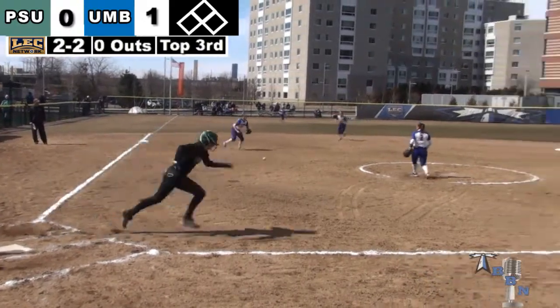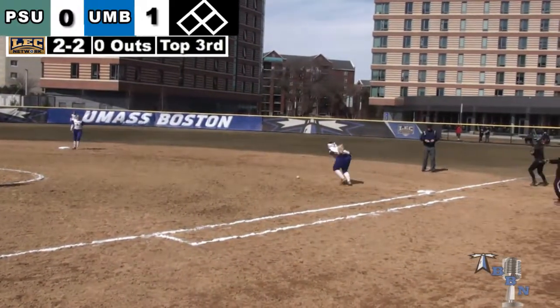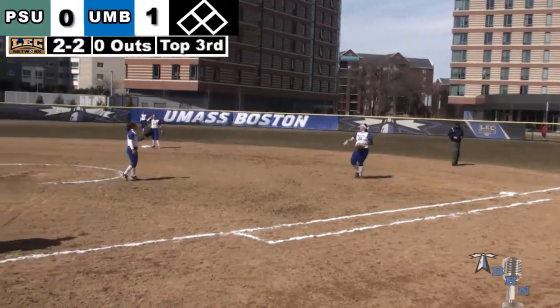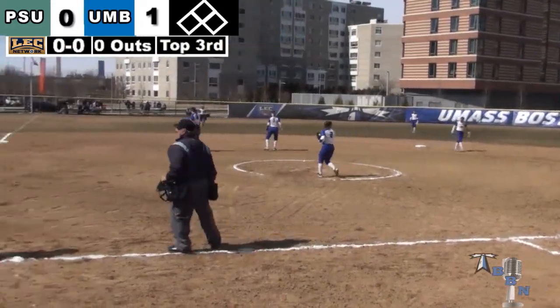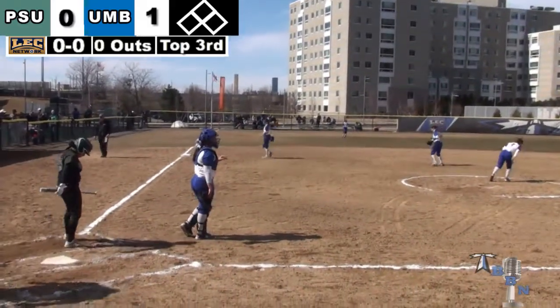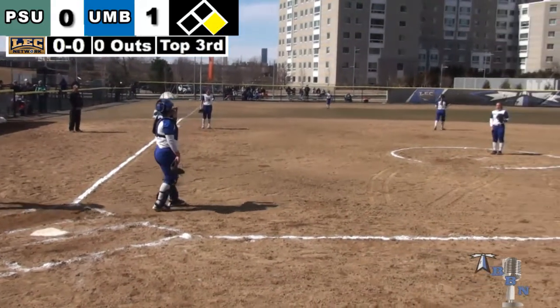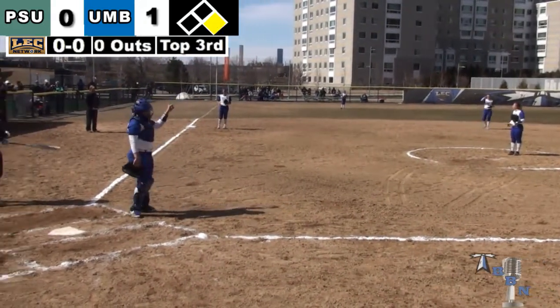And that one is grounded towards third. And the play is almost made. The throw a little bit off right there from Bellotta. And Gata was unable to pull it in. So that'll probably be an error right there on the third baseman.